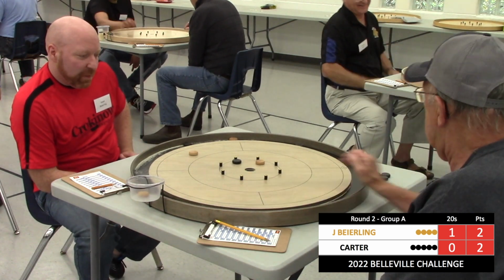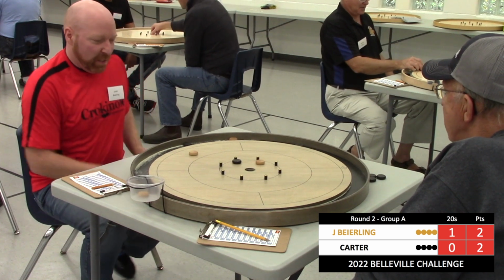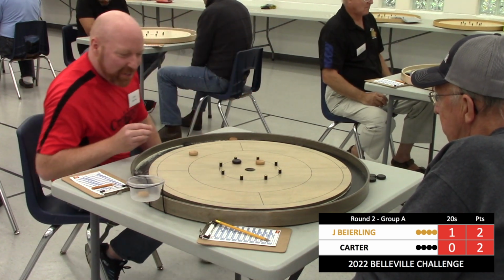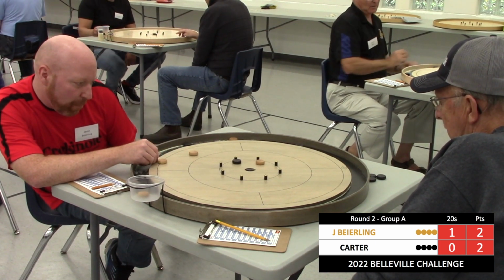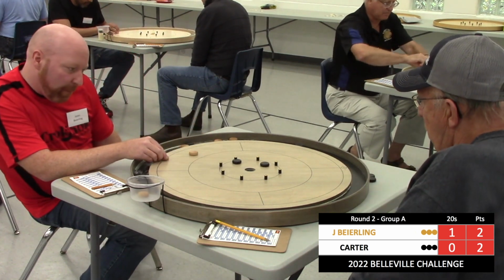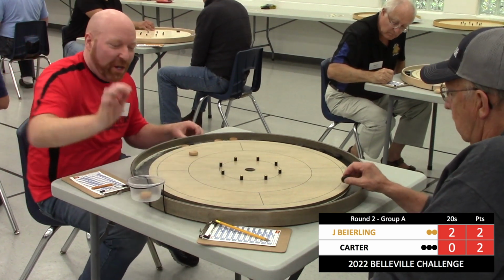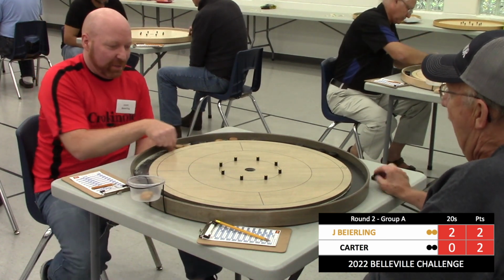Squeezes that 20 opportunity. Peter Carter struggling there, going through some of these pegs now. Even still, the lead for Jason Beierling is pretty tough. That black disc, the most natural exit path is exactly where the white disc is. So Jason Beierling was just going for the touch there. Didn't even want to move it. But Peter Carter, this time, second time, makes the takeout. But Jason Beierling, again, incredible double takeout, follow through 20.